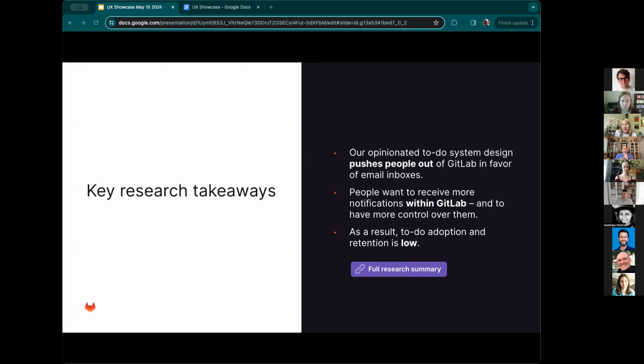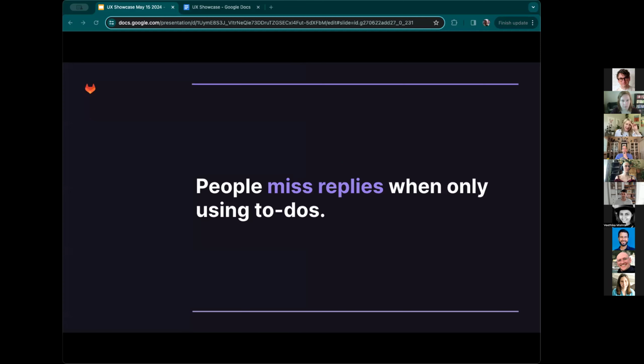Since there's no way for people to see notifications within GitLab currently, many people, especially those outside of GitLab, are relying on their email inboxes to keep track of what's happening in their GitLab projects. Also interesting to discover is that outside of GitLab, to-dos aren't really used at all, in part because we discovered so much information isn't captured in to-dos currently. So we'll dig into some of the insights that support these findings.